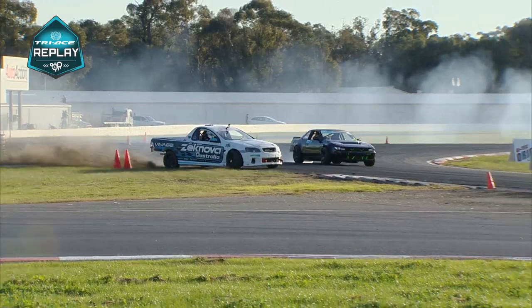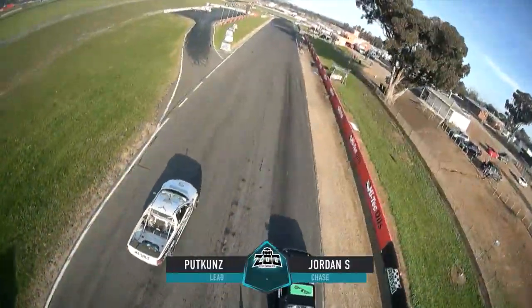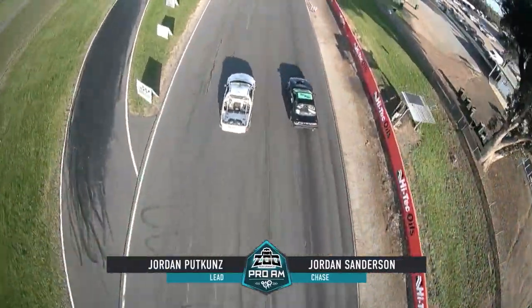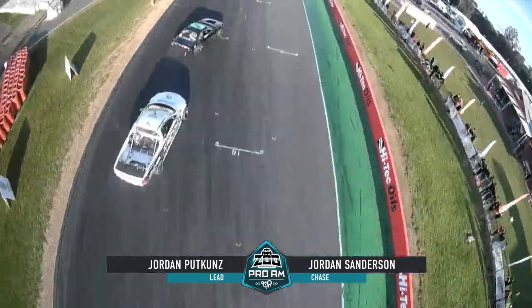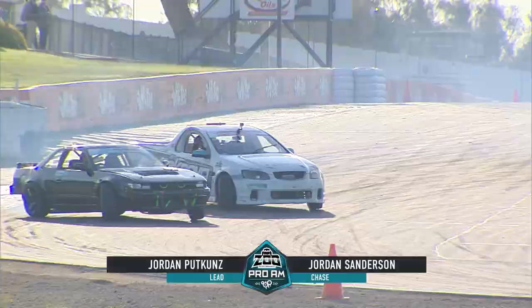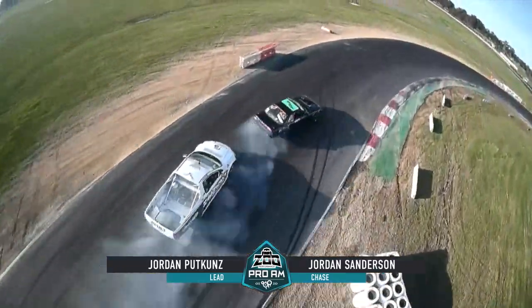And going to lead him out this time. Big initiation over the start-finish line. It is a lot of speed carrying down into the outside zone at turn one. Looking under control and nice and solid. Jordan Putkins in the lead this time. Jordan Sanderson under a bit of pressure this time. Got to play catch up, got to get up on the door. But a really solid lead run from Jordan Putkins.